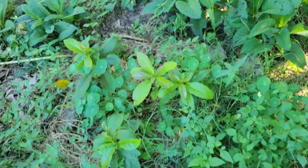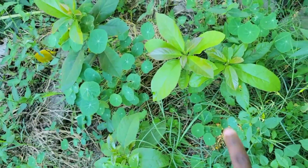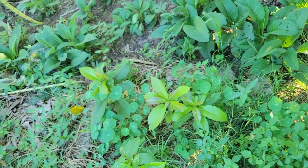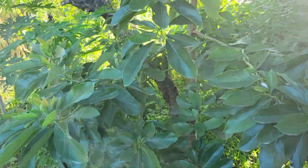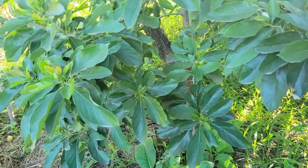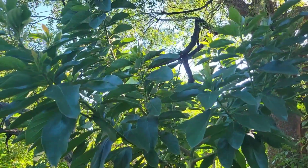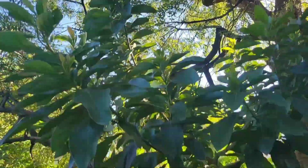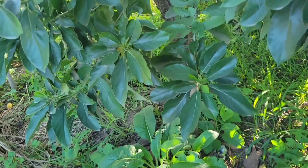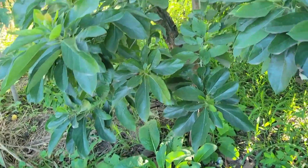So the orchard is already coming up, guys. As you can see, I've got these avocado seedlings. They're going to be planted in the orchard over here. This is a 2-year-old avocado tree that's growing here, and just look how big it is. It's already this big. I think in about 2 more years' time, it's going to start fruiting.